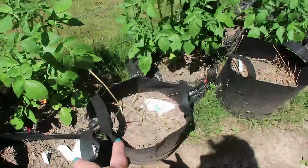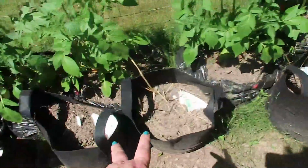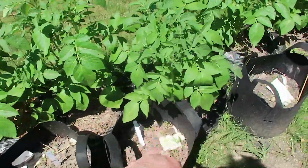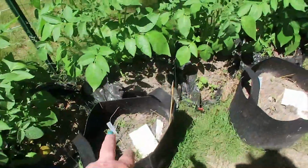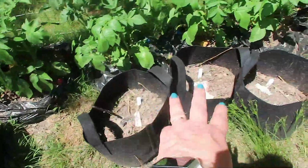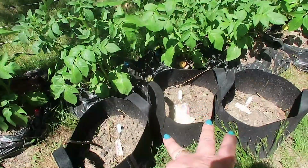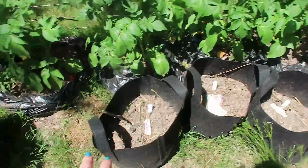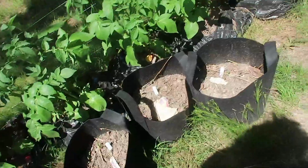Then we have green pepper. Those are my seeds from Seeds for Generations. Another green pepper. Then we have basil, cilantro, mammoth dill, parsley. Then I have Hungarian peppers. They're supposed to be big and purple and turn red. So that is what is in those.